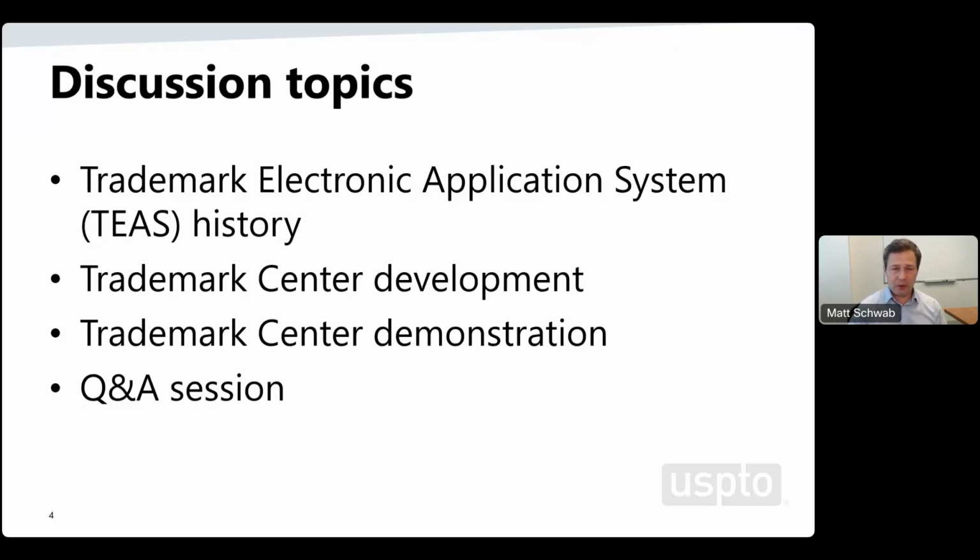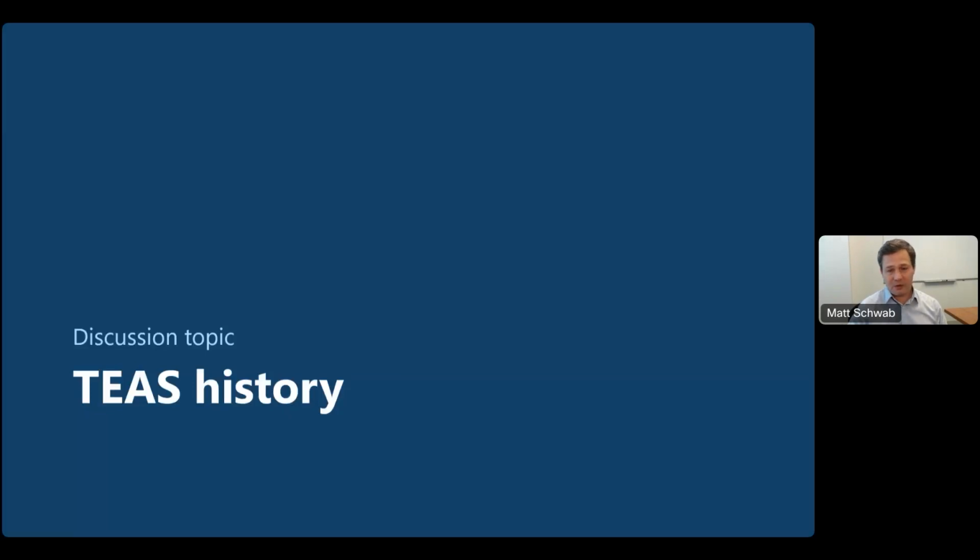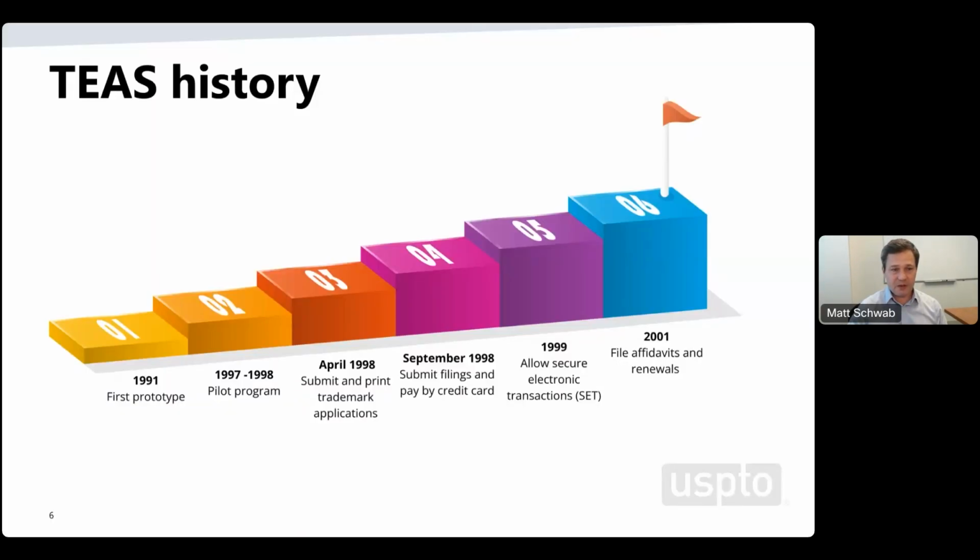Also, we're going to see a demonstration of Trademark Center, including a few new practitioner-focused sharing tools that we haven't demonstrated yet publicly. And finally, we'll end with a Q&A session. So we anticipate having a decent amount of time at the end of this presentation to handle all your questions and provide some answers. So first, we'll move into TEAS history.